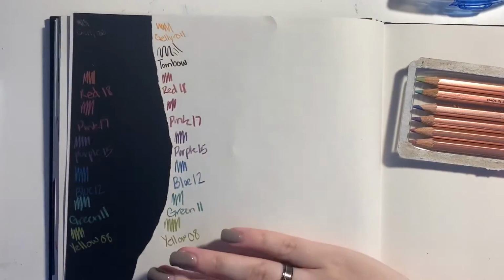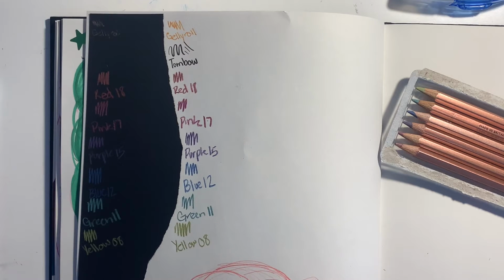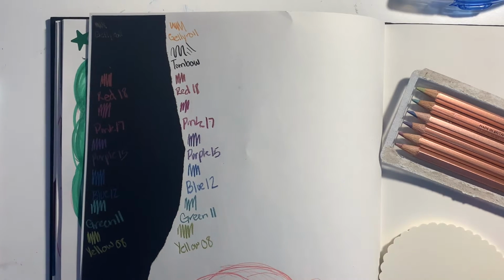So these are all the swatches of all of the supplies. And then obviously I can't really swatch paper. I will open these. So it's pretty smooth paper. But yeah, these are the supplies that I have to work with.